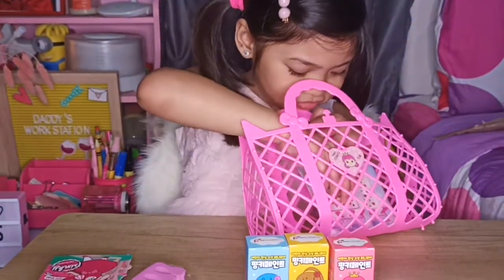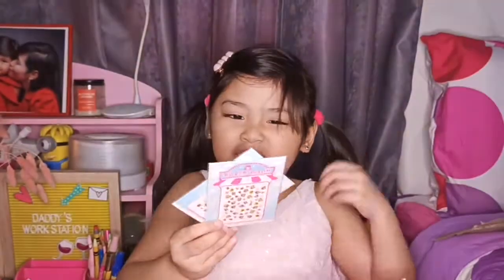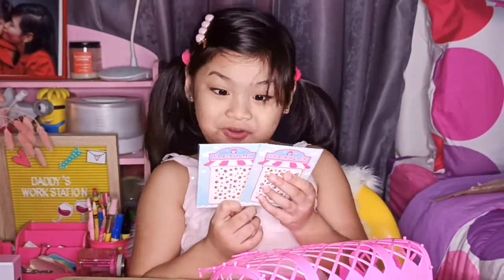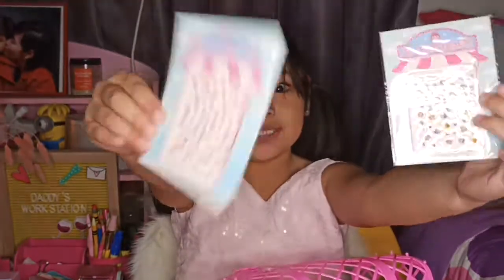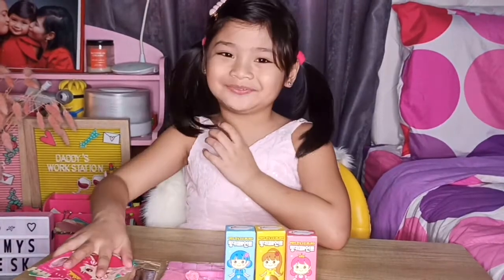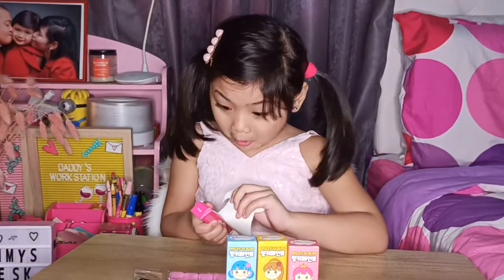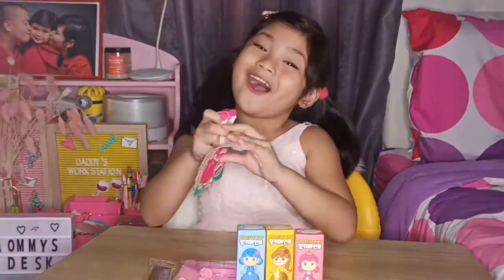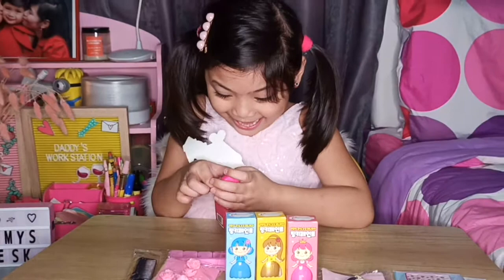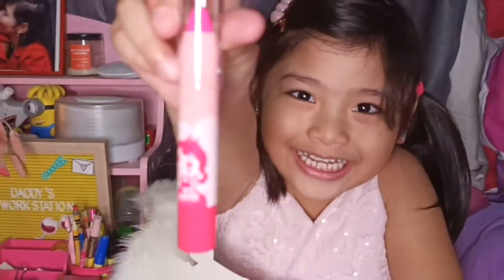So the last one is sticker nails for my nails, and it says Pinky Point Nail Sticker. Look at these. So the first thing I'm gonna try is lipstick. How do I unbox this? Oh, how strong was I? Oh my god, I'm seeing it! I'm seeing it! Wow, look at this lipstick, guys!